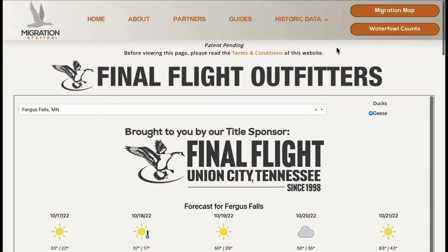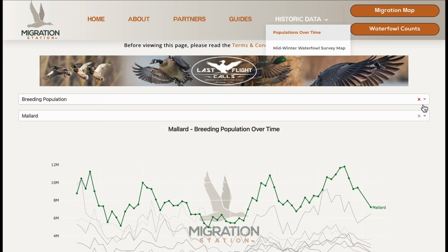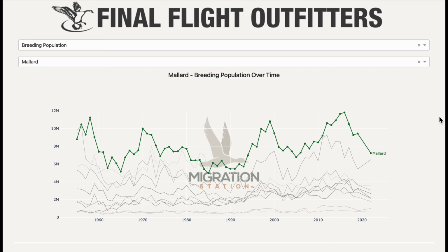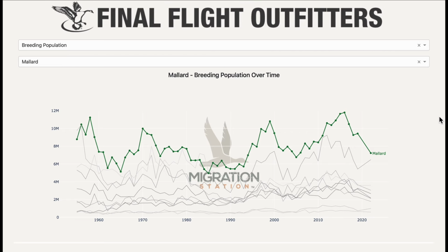But yeah, so let's go ahead and move on to some historic data, and let's look at waterfowl populations over time. And here is the information on waterfowl populations over time. This data is derived from the surveys that are conducted by the U.S. Fish and Wildlife Service to get information on the breeding populations and midwinter populations of waterfowl.